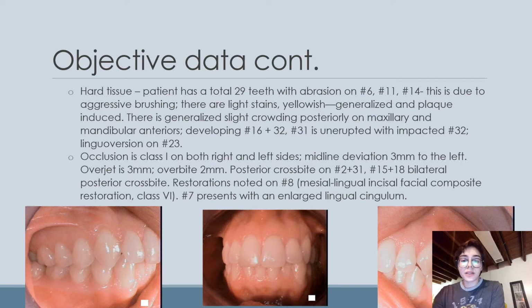Occlusion is class 1 on both right and left sides. The midline deviated 3 millimeters to the left. Overjet was 3 millimeters. Overbite was 2 millimeters. Posterior crossbite was noted on 2 and 31, and 15 and 18 bilateral. That was a bilateral posterior crossbite. He had a restoration on number 8. That was a mesiolingual incisal facial composite, and that's a class 6. And number 7 presented with an enlarged lingual cingulum.